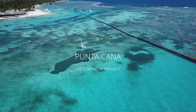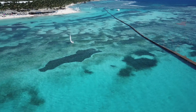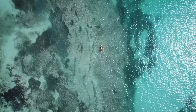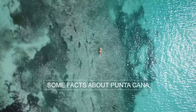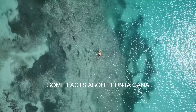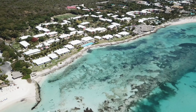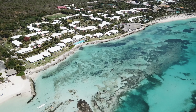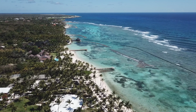Today we are talking about the presence of seaweed on the beaches of Punta Cana, which can change quickly and can vary from one area to another. However, areas near the hotels are typically maintained more frequently and are less likely to be covered in seaweed. It's best to check with your hotel or resort to see if they offer a seaweed-free beach area.